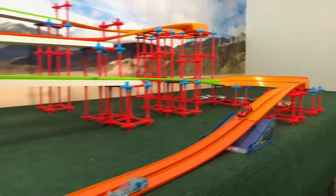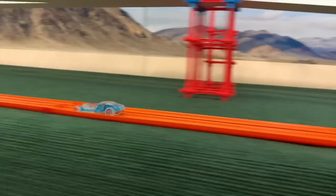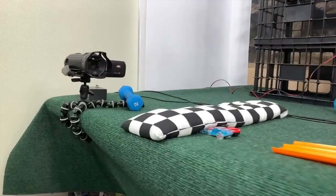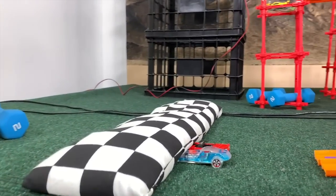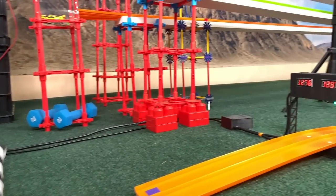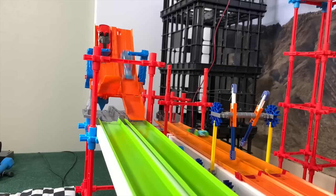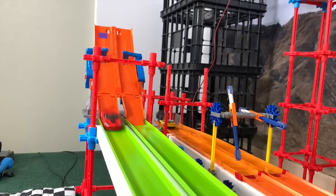Maybe some inside line work here? Not very good out of the inside line. And the X-Racers will coast to a very easy first win. And we'll get a lane change, and I don't know how that's going to do. 12:37, one of the best times today. 12:76, still not bad, but there's a difference.